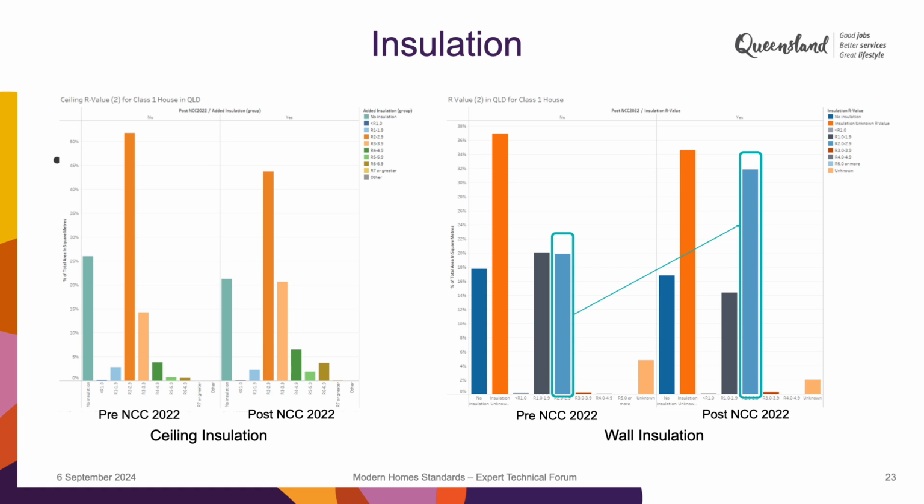The orange there is insulation unknown, which can represent SIPS panels and things like that, where it's not an added R value. So what we can pick up in the certificate data is added R value. If the R value is integral to the product that's being used, it will often show up as unknown insulation, which is what that orange bar represents there. So we've seen an increase in insulation values from 6-star to 7-star.